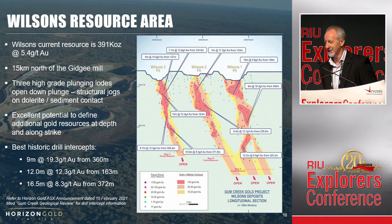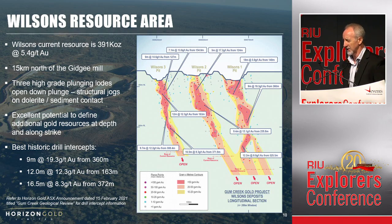Wilson's resource area is 390,000 ounces at 5.4 grams at the moment, 15 kilometres north of Gidgee. There are currently three high-grade plunging lodes that are open down plunge. These form as structural jogs on a dolerite sediment contact, which is basically a shear zone that extends for several kilometres to the north and south. There are some pretty significant historic intercepts, 9 metres at 19, 12 metres at 12, 16 metres at 8.3, and several others on that long section that you can have a look at. Lots of potential to add ounces there as well, along strike as well as at depth.